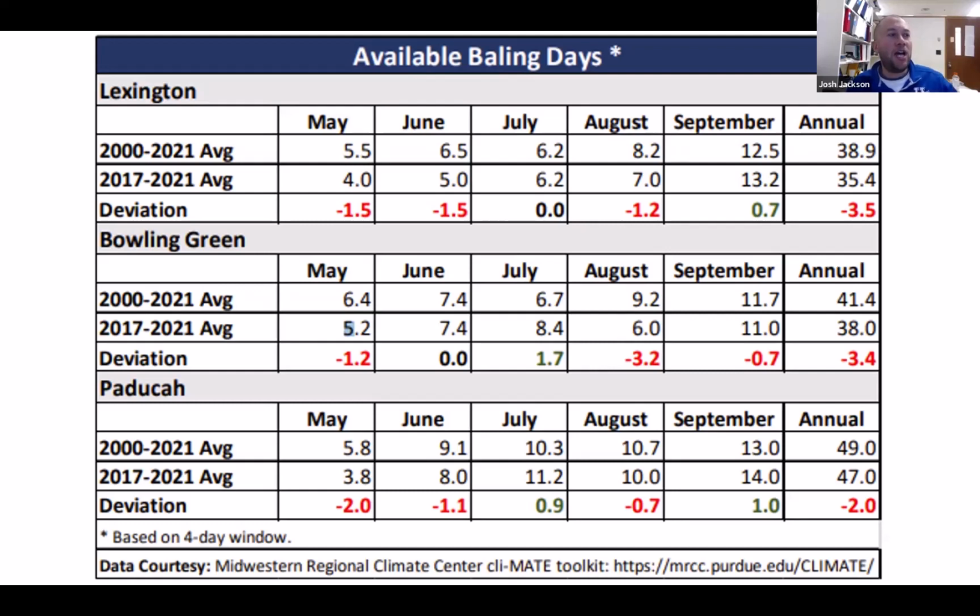So here in Kentucky, I have Lexington, Bowling Green, and Paducah shown here. We're looking at a 4-day window for baling hay, and we evaluate this across our season, from May to September. With this 4-day window, what we're looking at is primarily based upon how many consecutive days of rainfall. We have to have 4 consecutive days where it has not rained, and then we consider that 4th day our baling day. So how many baling days are available?